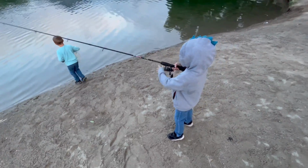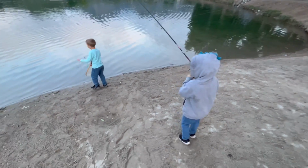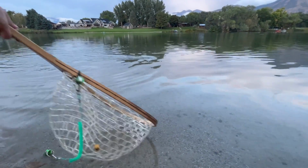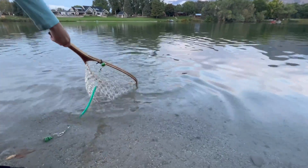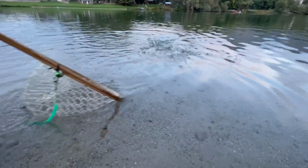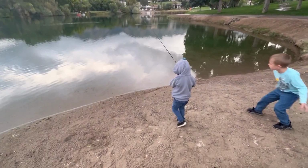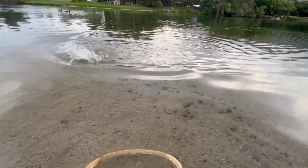Go. Reel. Set the hook. Oh, I just got him. Nice. Right here. This way. That's it. Got it. Get one, buddy. Oh, it's on. Rod tip up, Tyler. Rod tip.